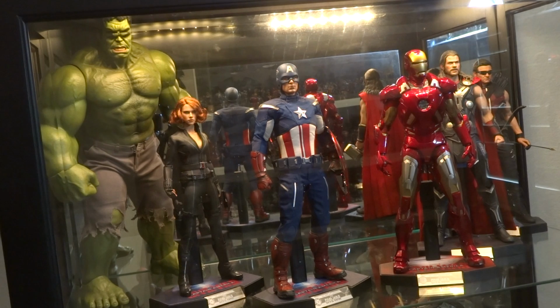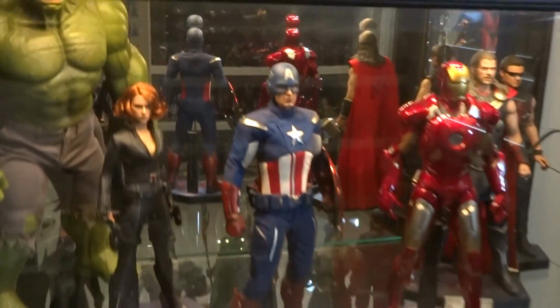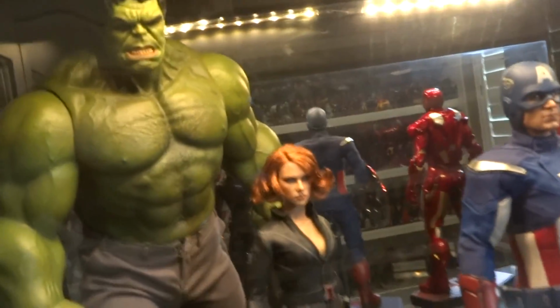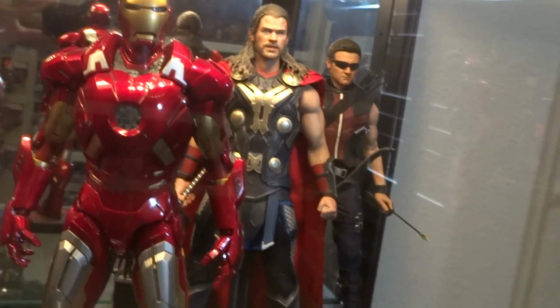The original 6, and considering the new movie is probably going to play off the original 6 quite a bit, since those are really the only Avengers left, I think it just makes the shelf even better. So I absolutely love this front shelf, the center top shelf. I think it looks sweet. Get Hulk in there, Black Widow, Cap, Iron Man, Thor, Hawkeye.